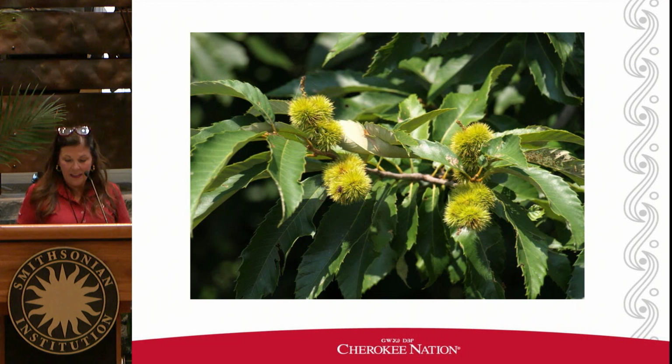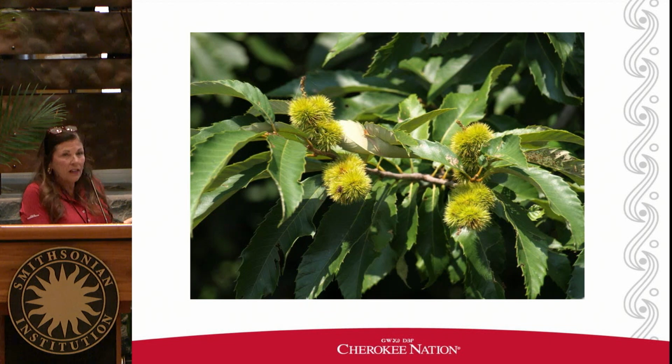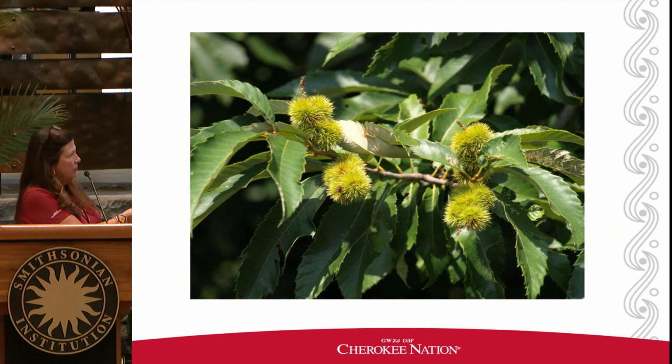Okay, this, anybody have any idea? It's called Ozark Chinquapin. And remember we talked about the dog's head soup and the flour that we made for the dumplings? That's what it's made from. We use it as a food. I'm sure there's some medicinal purpose for it too.